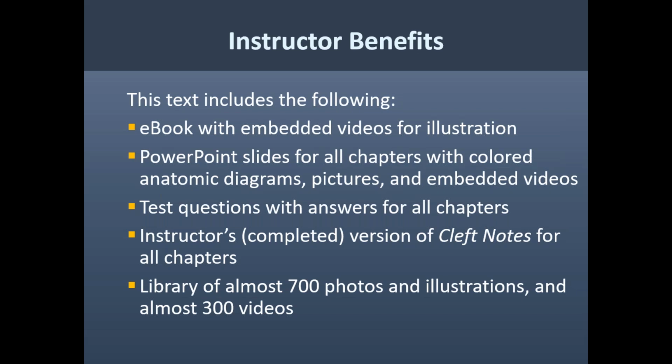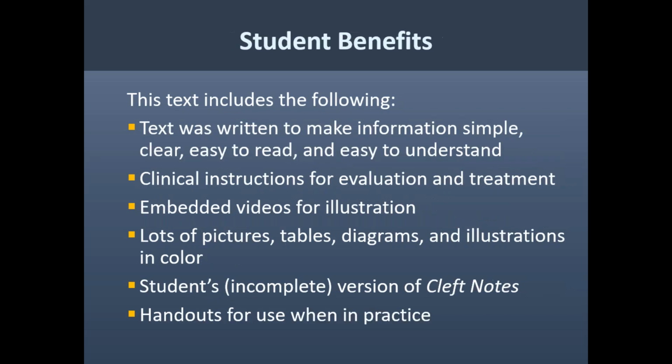When I teach a Cleft Palate class for students, I don't use all chapters, but they are there. They're available. In addition to that, the instructors get multiple choice test questions with the answers for all chapters. So if you want to create a test with multiple choice questions, you can pick and choose the questions from the chapters or use them all for that matter. Now, in addition to that, the instructors get a completed version of what I call Cleft Notes for all chapters, and I'll show that to you in a minute, and then a library of almost 700 photos and illustrations and almost 300 videos. In fact, I think there are 296, so we're close to 300.